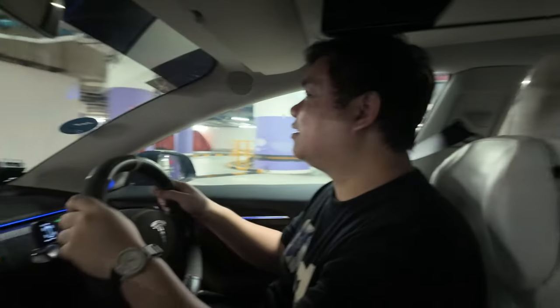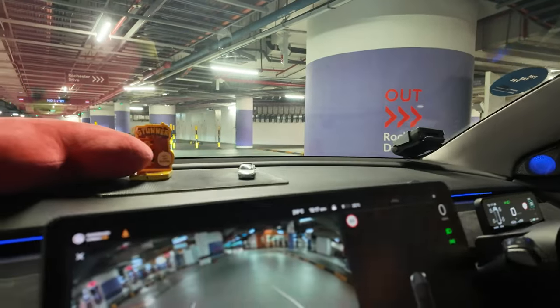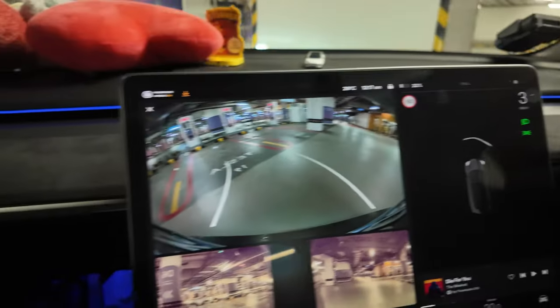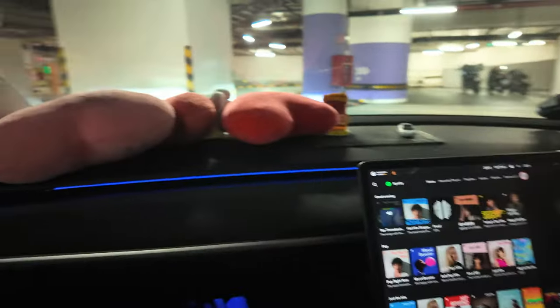This is my first time using a Tesla Supercharger. Oh, it's your first time as well. I have no idea how to charge a Tesla. We'll see. How long will it take? Maybe 30 minutes, like half charge is good enough, right? No, I don't think 30 minutes will get it more than 30%. Somewhere like 10 minutes.